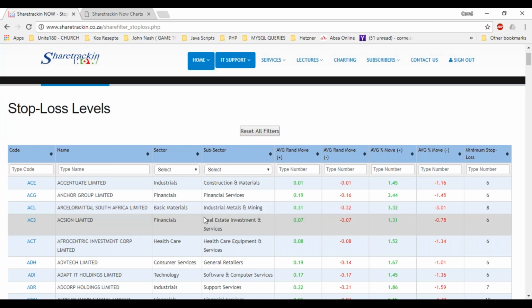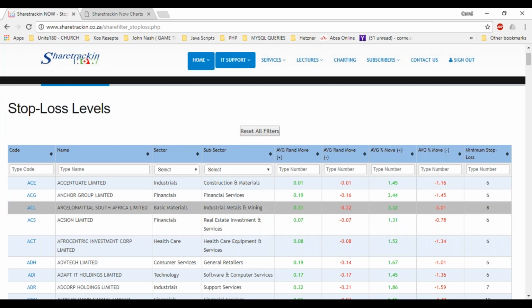And you'll see in this selection, it basically shows you the code of the company, the name of the company, the sector group of the company, and then the subsector group of that main sector that it trades in. Then you'll also see the average rand movement positive, and the average rand movement negative, and then also the average percentage upwards movement, and the average percentage downwards movement. And then right at the end, you'll see minimum stop loss. Now, this is the minimum stop that you should be using, excluding brokerage. This is just based on the historical data.